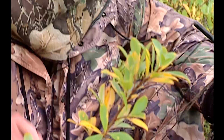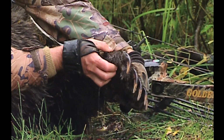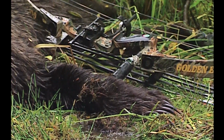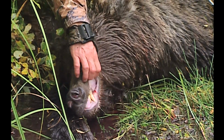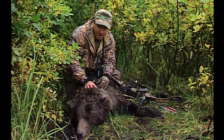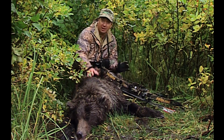This bear is huge. Look at the claws. He's got an 8-inch pad, 3.5-inch claws. And look at the head. Big hump, huge head. Look at the teeth, I can hardly lift him. Perfect shot. He goes 200 yards in thick stuff, but left a good trail.